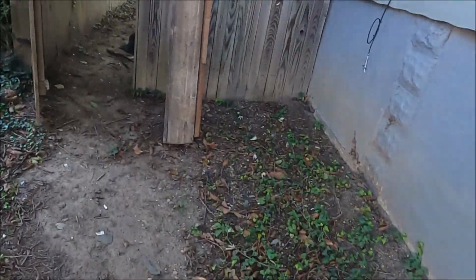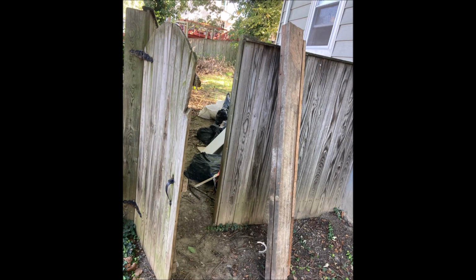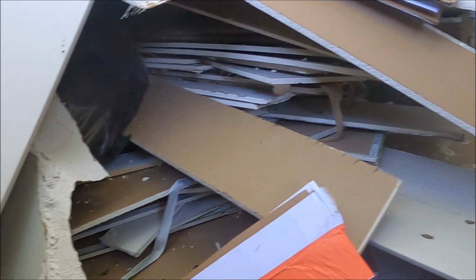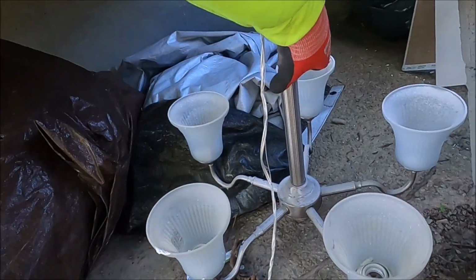So our job consists of, look at this double beam. That's the old kind of beams when they were actually thicker. The new 2x4s and everything are really 1.5 by 3.5. Bunch of drywall, a whole bunch of drywall, couple bags of stuff, drywall, drywall, drywall. None of these sticks, maybe a few just to be a good dude, and a lamp.